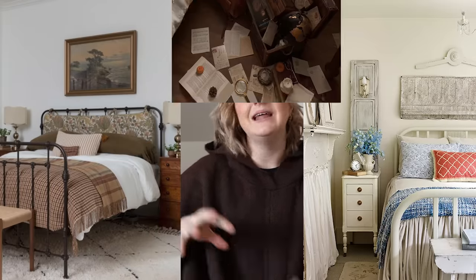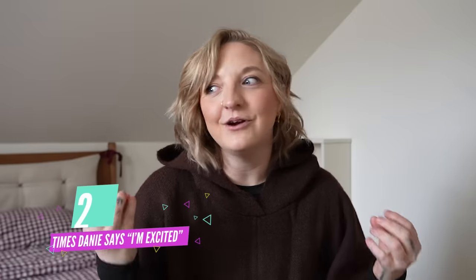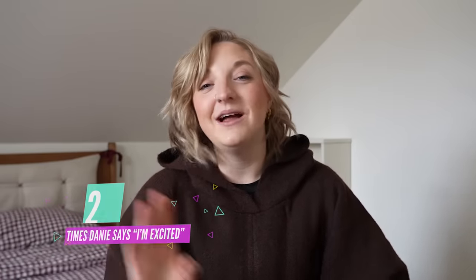In this bedroom, I'm hoping to create a space that feels very English cottage, meets modern vintage, meets light academia. So we're taking three aesthetics and jumbling them into one little ball and making it my own. And I'm so excited about it. I'm excited that every little thing going into this space is either secondhand or a DIY that I'm building. And I feel like it makes this space feel so much more special.